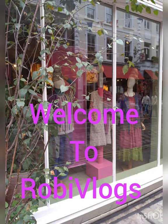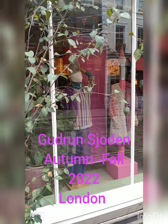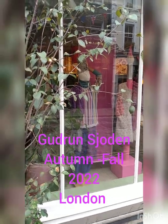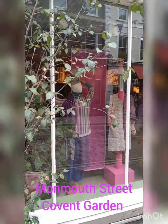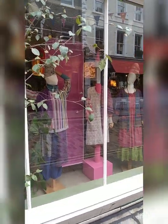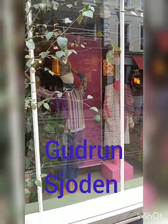I'm back again here in London, in Covent Garden, to take you with me for a beautiful walk inside the shop in Monmouth Street to see the new collection Autumn Fall 2022. And as usual, we are full of surprises. I can't wait to walk inside the store.